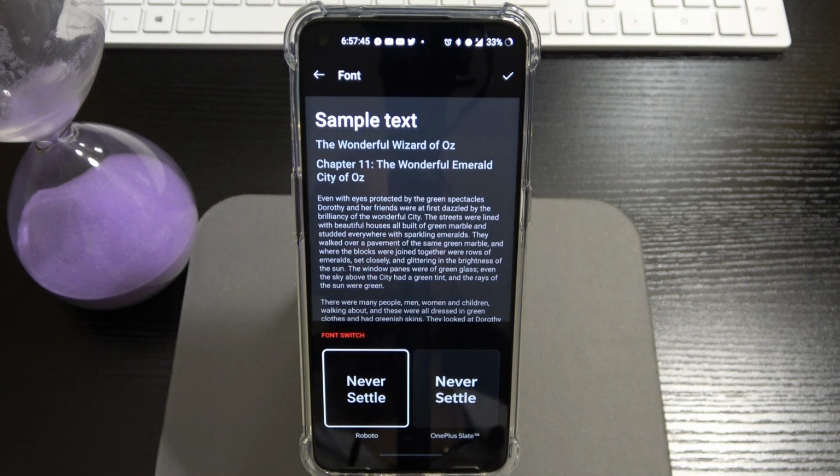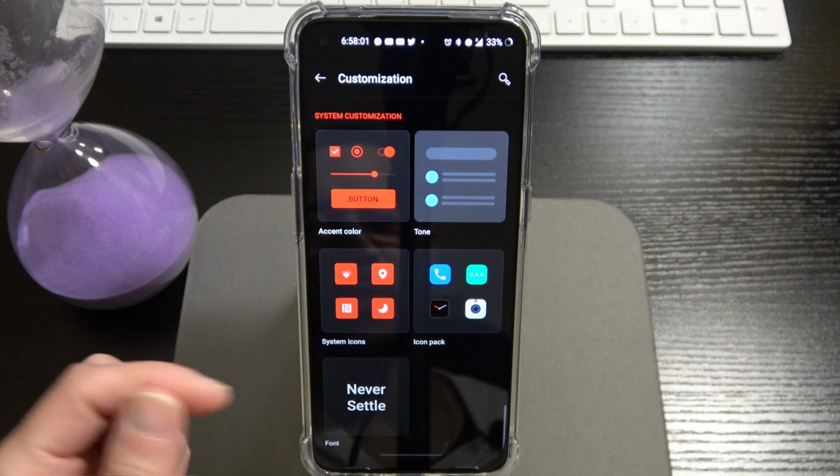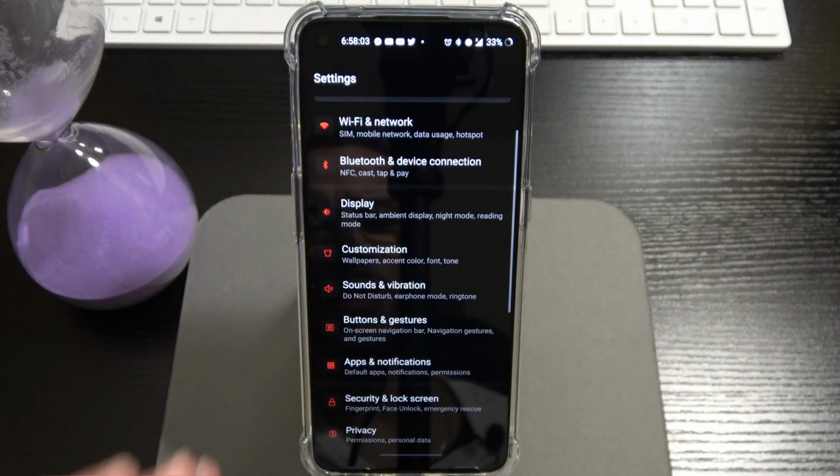So if you've got bad eyes like me and you need words and letters to be bigger on your display, then you can change the font size. And if the font sizes that come by default on the device aren't going to cut it for you, then you can download other fonts that will, and you can just rock with those. All right. So that is all under the customization.